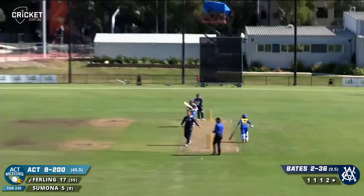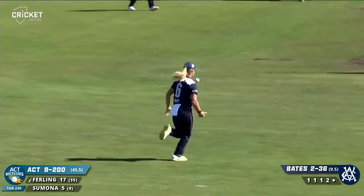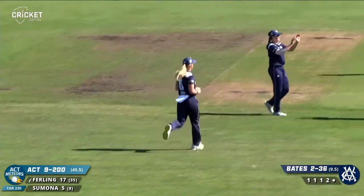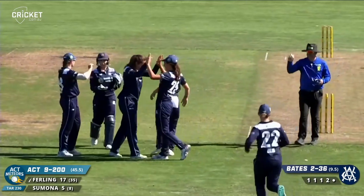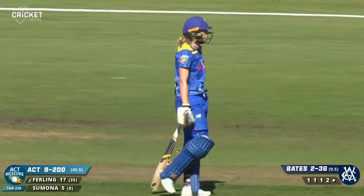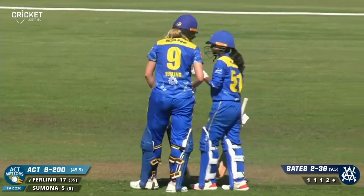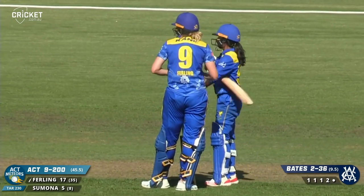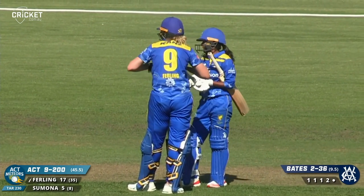Slow this time. Leading edge from Furling. Will this be caught? It will. And with that go the hopes of the ACT Meteors. Sophie Day it is who takes the catch. Sam Bates with her third and final wicket with her last ball of the day. 3 for 36 for her. And the season of both the ACT Meteors and Victoria comes to a close.